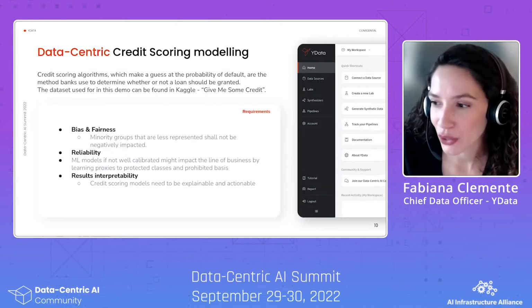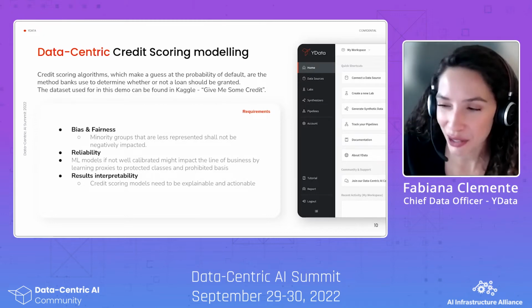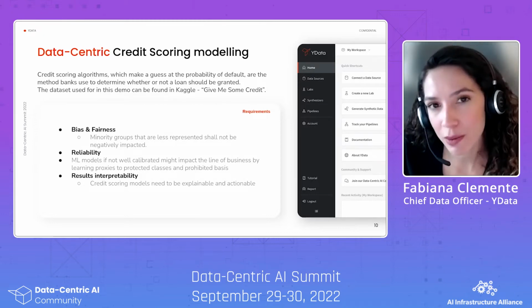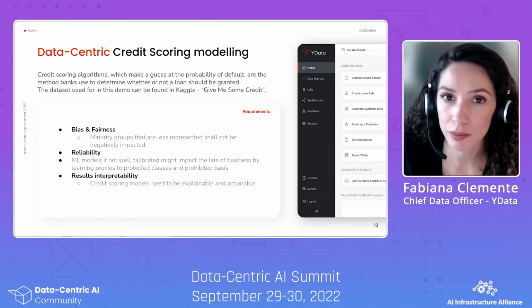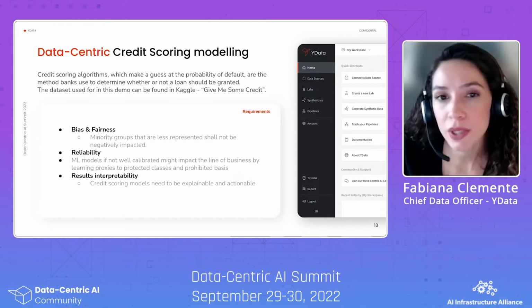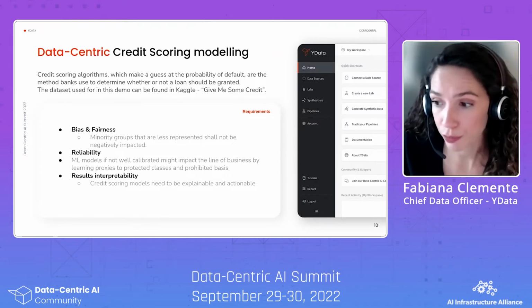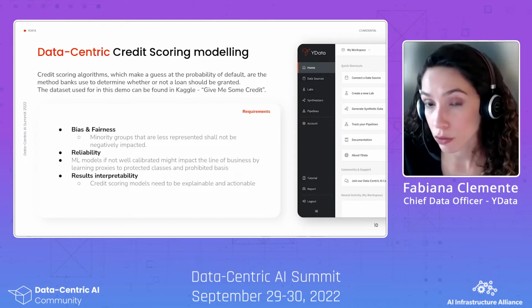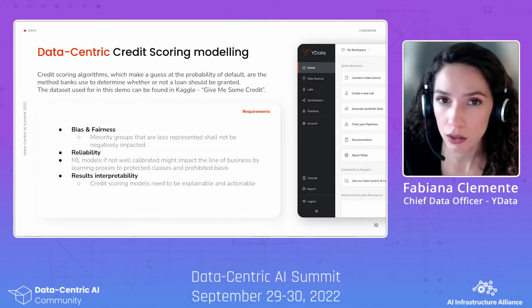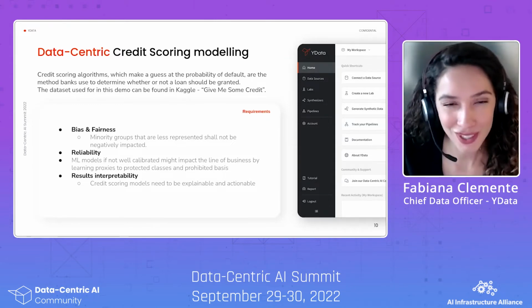The use case I bring to you today is the development of a credit scoring model, but not any credit scoring development, a data-centric one, while leveraging YData Fabric for the purpose. The data can be easily found at Kaggle under the Give Me Some Credit challenge. While developing this use case, we have kept in mind three main concerns or objectives related to the development of a credit scoring model: bias and fairness of the achieved results, the reliability of the delivered machine learning solution, and last but not least, results interpretability.